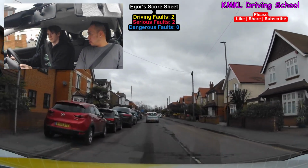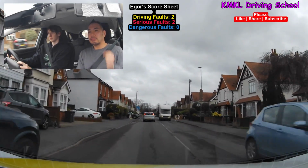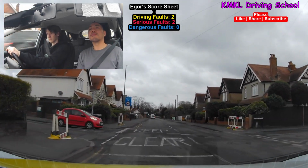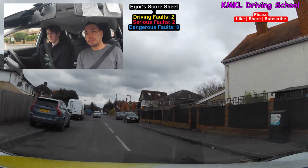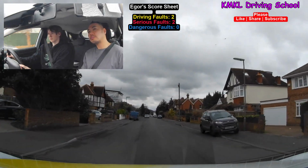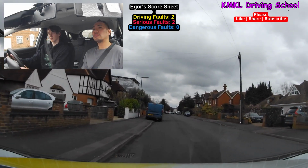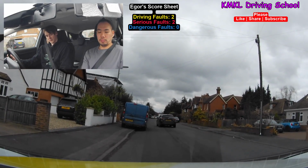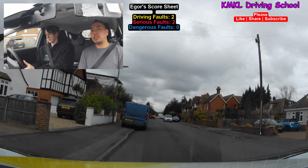So take the next road on the left, please. Next road on the left. Pull up on the left in a safe place, anywhere along this road, somewhere of your choice. That will do fine. And once again, when you're ready, continue to drive.